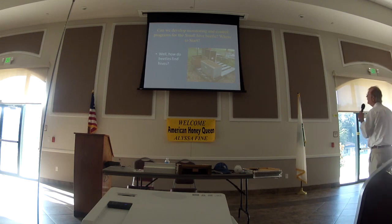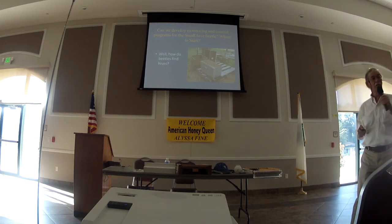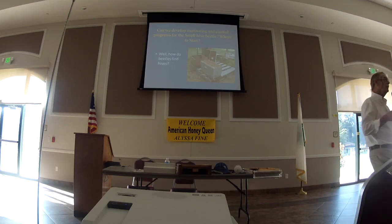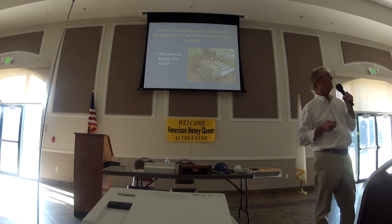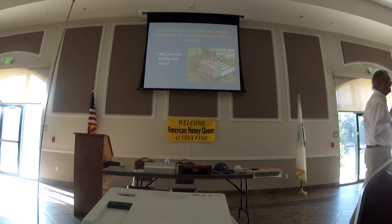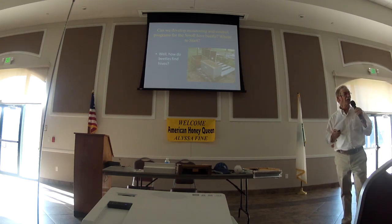So, can we develop monitoring and control programs for small hive beetle? I've got to say that Lawrence Cuss and the guys in the Florida Beekeepers Association were the people who really got this project going about, what, Lawrence, 12 years ago? 10 years ago, a long time ago, because there is absolutely no control program for this beetle that has a registration. There are no chemicals registered for it, so we're kind of stuck. In my lab, we work on attractants and repellents for insects, and USDA came down to us and said, you're in Florida, why don't you work on it?